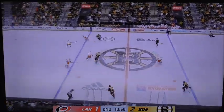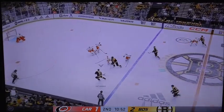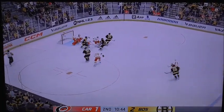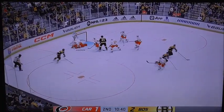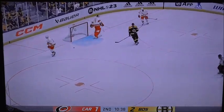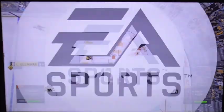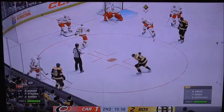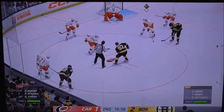Here's Clifton. Back again to Greer. Greer to Hathaway. Hathaway right toward the inbound to Clifton. Move around the side! Stopped by Anderson! Anderson will hold it up for the whistle here with only 10:38 to go in the second period. With the tough players in calling, it is a 2-1 game for Boston.